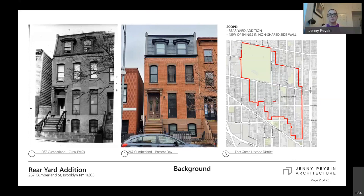So for phase one of the project, which is already complete, our office restored the primary facade of the building that was previously in disrepair. We repointed all the brickwork, restored the brownstone rustication on the basement level, and replaced all of the windows with the appropriate wood units. We also reintroduced the beautiful stained glass transoms to the first floor level. So we completed that and got the Landmarks approval in February of this year for that work.